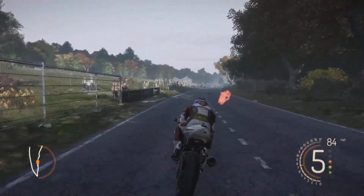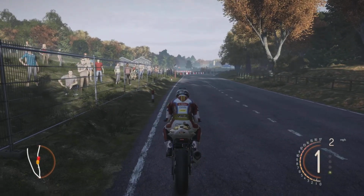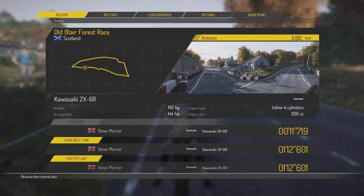I think we're going to slow up and reveal our fastest lap time. The top time that you'll see will be the current time of this lap. So you'll see we've done 11 seconds of this lap that we're on now, but the fastest time that I've managed to achieve is a 1 minute 12.601. I don't think that's too bad, and that was on the Kawasaki ZX-6R.